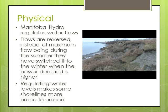Manitoba Hydro creates hundreds of millions of dollars in electrical power each year by regulating water flows on the Nelson River, including those from Lake Winnipeg, and passing the water through generating stations. This industry massively changes the flow of the river so that the maximum discharge is in the winter, when the power demand is high, rather than the summer, which is the natural seasonal pattern of maximum discharge. The regulation of water levels in the lake has brought into question the stability of shorelines to erosion.